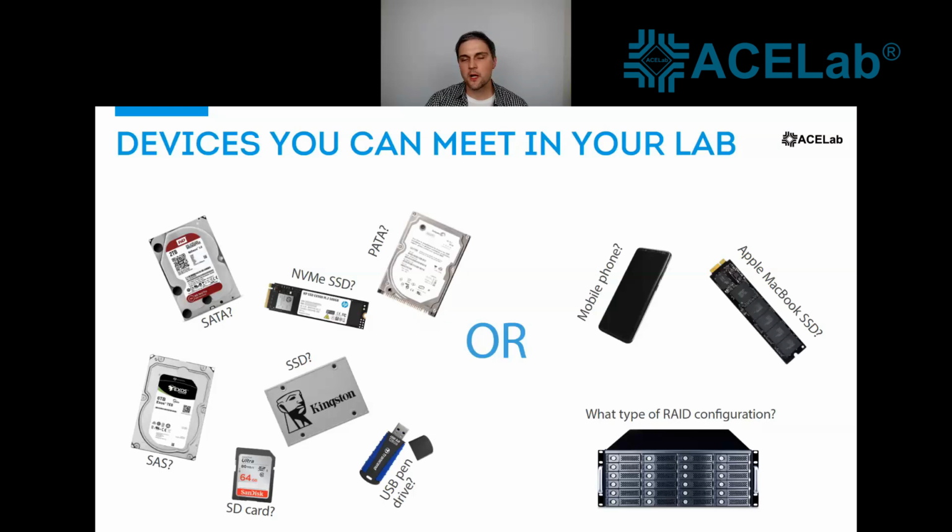And there could be a lot of different storage media in your lab, because it could be a classic desktop PC. It could be a pretty new laptop with an M.2 NVMe SSD. It could be some kind of pretty complex RAID structure, some kind of server PC, which contains a lot of hard disk drives inside. And in case of some kind of hardware corruption, there is a real problem of getting data back from this complex structure. And that's why you need a pretty good solution for how to repair it.